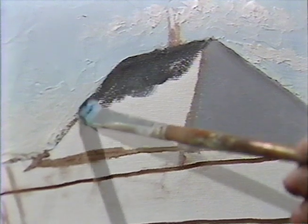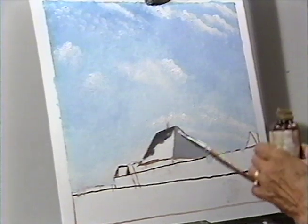The diagonals and the triangles are what make this particular motif interesting. It gives you some idea of the size. As soon as we put the tree in, you'll be able to understand a little bit more clearly what the size is. I'm going to pick up some of this oil, if I can ever get it open, to make the paint flow a little bit more easily.